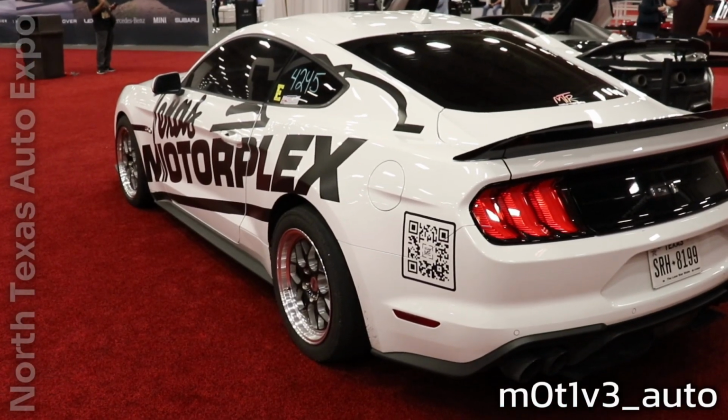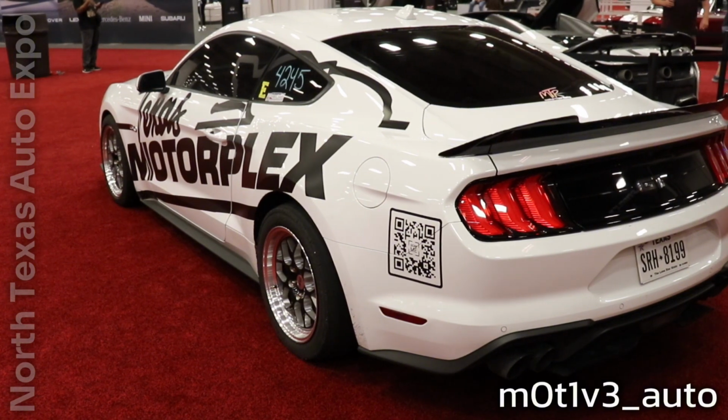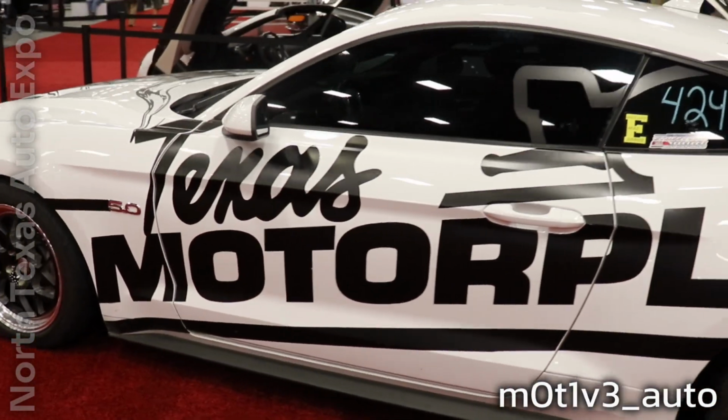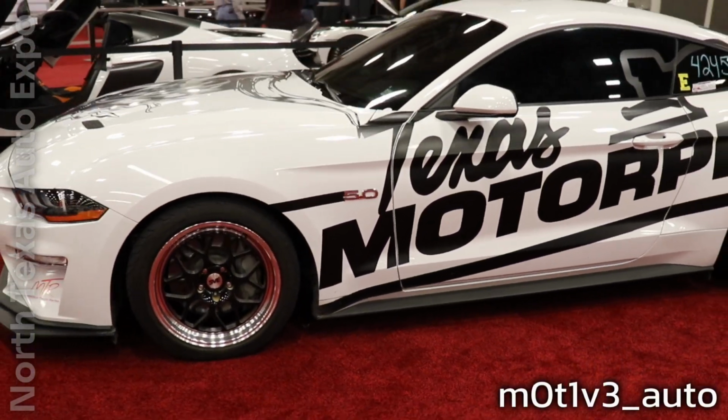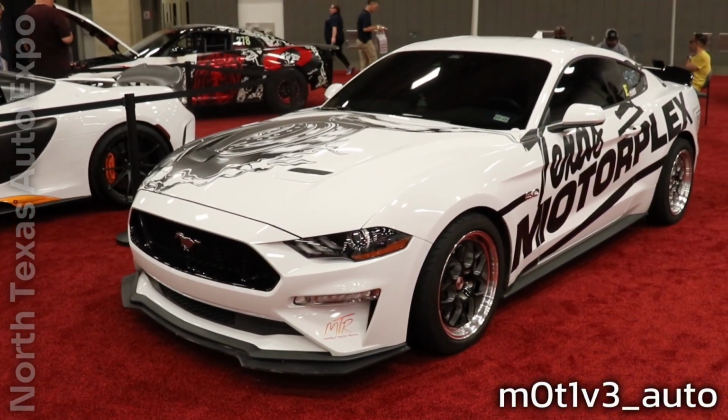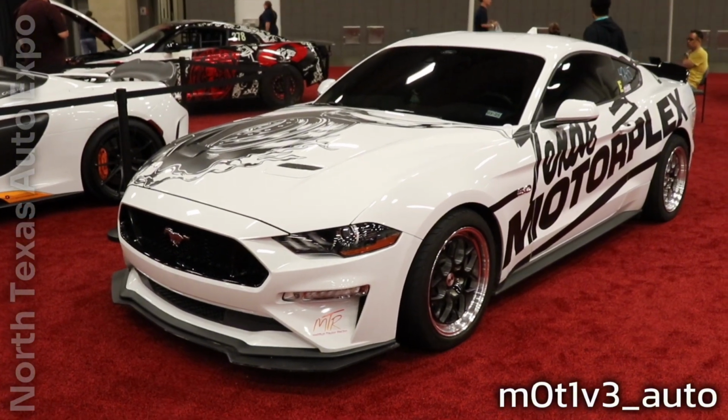For all the times that I've been to Texas Motorplex, I've never seen this vehicle. But you can see there it is, Texas Motorplex on the side of this Mustang.